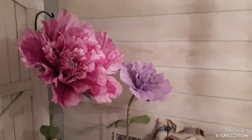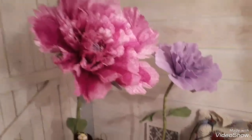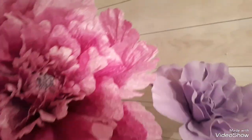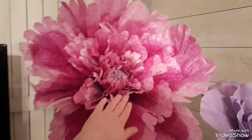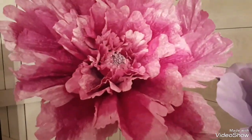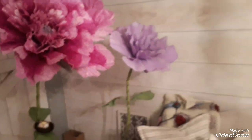Yeah, her stomach's not like Paris's, but don't you just love those huge flowers? I think they're so stunning and so perfect for spring. Like, look at my hand in comparison to how big. It's beautiful. And then, of course, that beautiful bird's nest right there on the leaf. I love it. So, yeah.